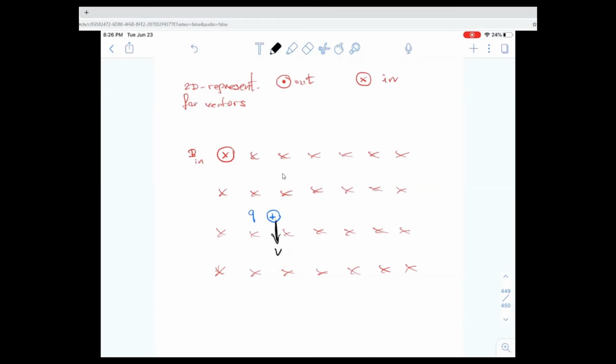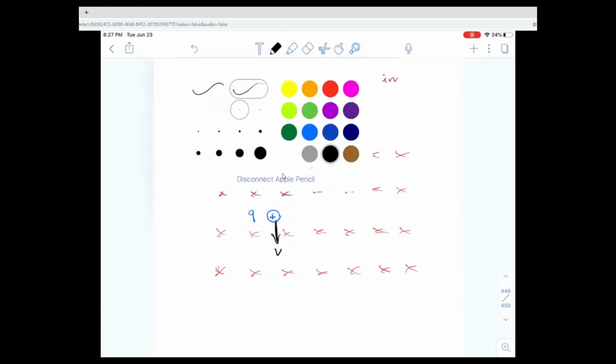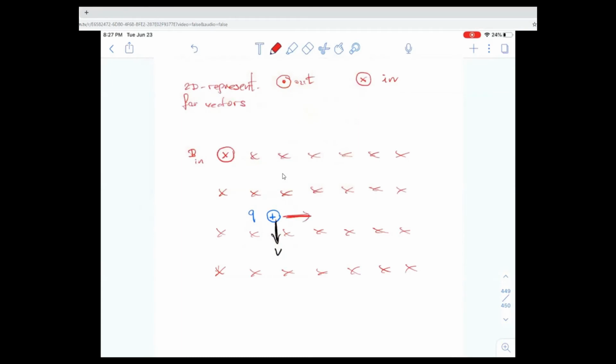What you need to do now is use the right-hand rule. Line up your thumb in this direction, so your thumb is pointing this way and your fingers are going into the page. Immediately you will notice that your palm is facing this way, which means there's going to be a force acting on it, and this force is going to be 90 degrees to the motion.